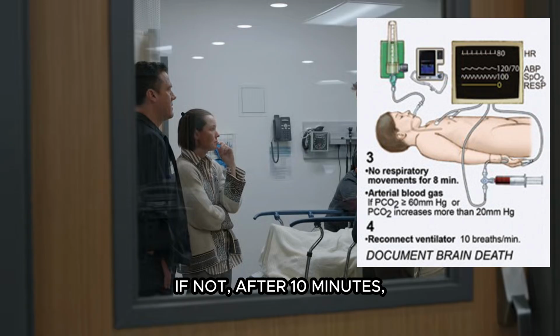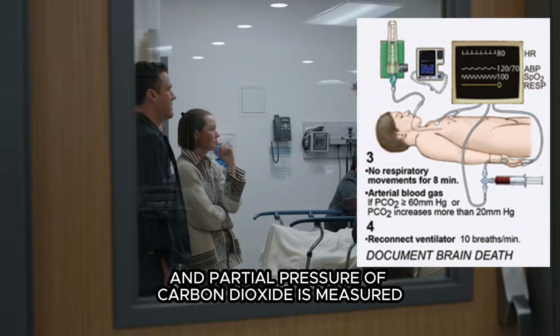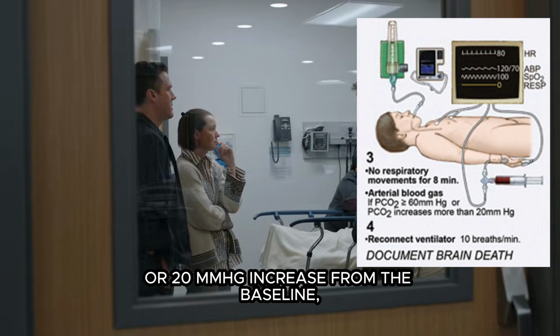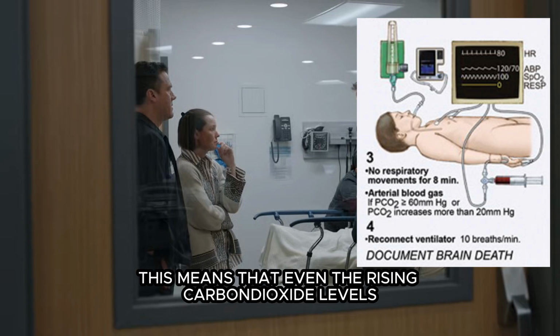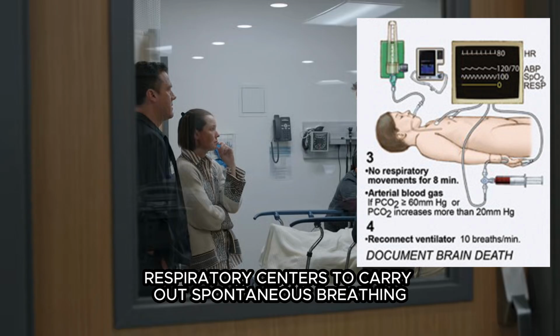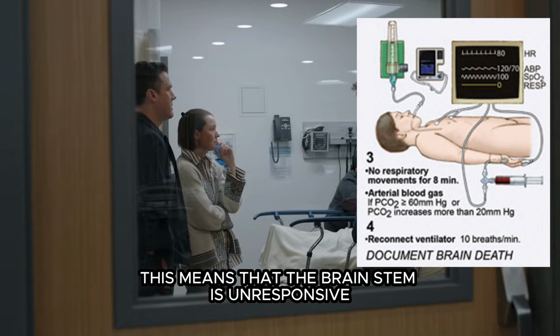If not, after 10 minutes, an arterial blood gas analysis is done, and partial pressure of carbon dioxide is measured. If it has increased to more than or equal to 60 millimeters of mercury, or a 20 millimeters of mercury increase from the baseline, without any respiratory effort detected throughout the 10-minute period, this means that even the rising carbon dioxide levels are not able to stimulate the brainstem's respiratory centers to carry out spontaneous breathing to remove the excess carbon dioxide from the blood and lungs. This means that the brainstem is unresponsive and has died.